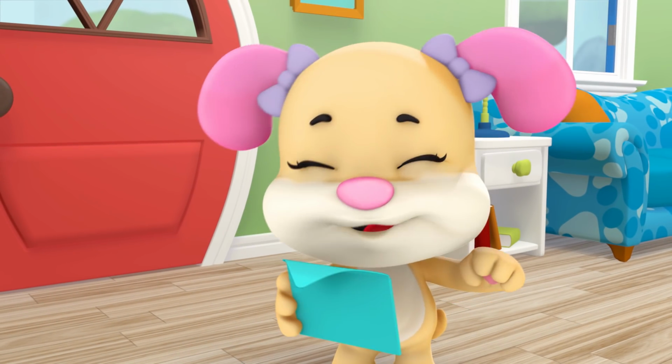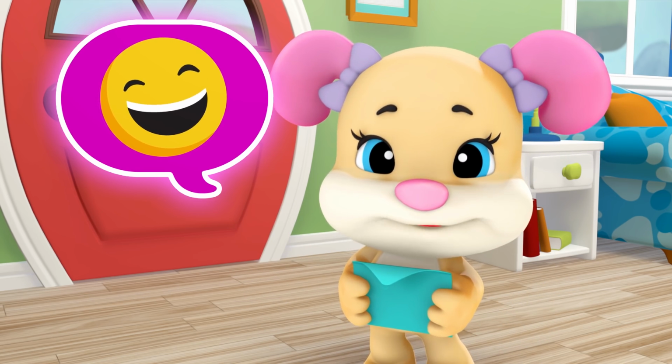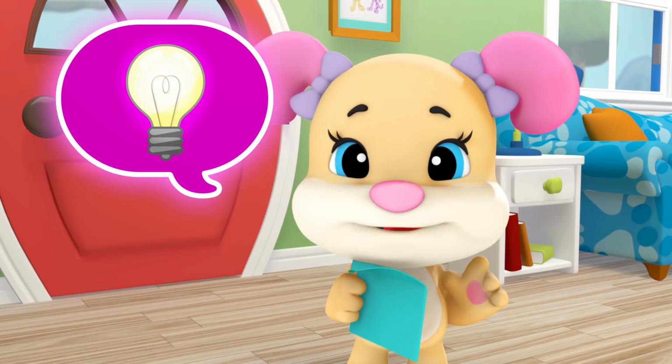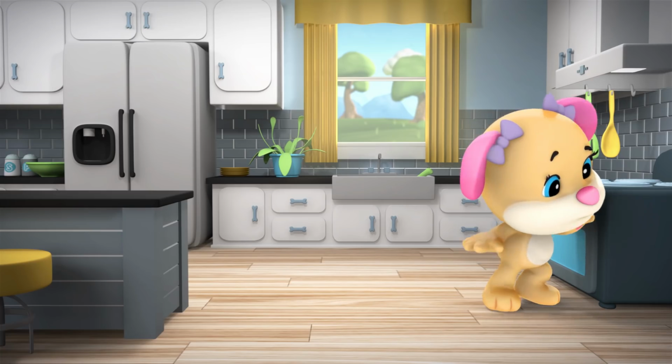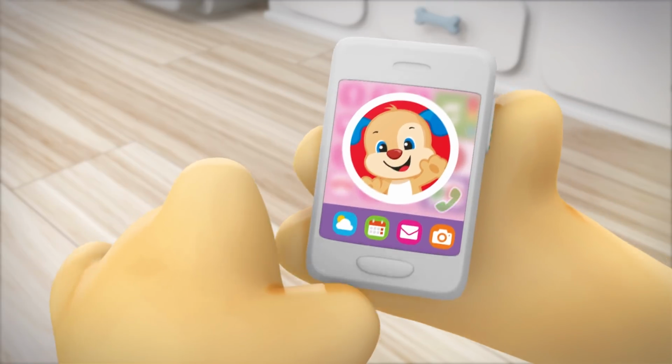A party? Oh boy! Parties make me happy! Hope I find Puppy in time to go. I know! Maybe he's in the kitchen. Where, oh, where could Puppy be? I'm calling him.